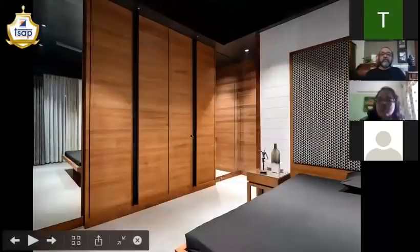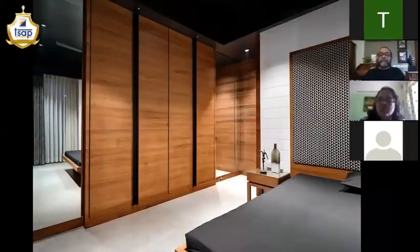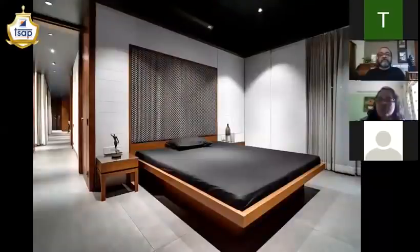These are the wardrobes. And again, there are wardrobes on this side and over here also. But in order to make it look lighter, we have used mirror on this wardrobe, so it also doubles up as a dressing table, as a dressing unit. That's a photograph of the bedroom. So very, very clean, very simple.